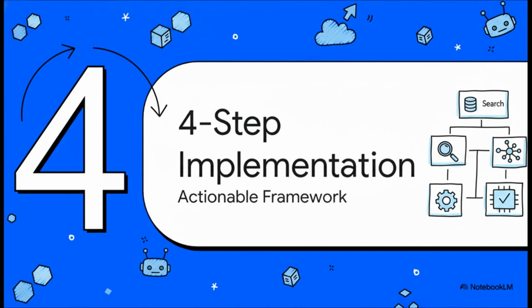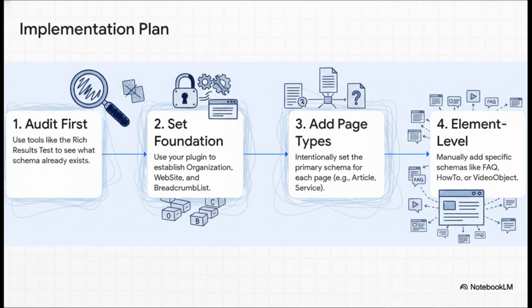Let's talk solutions. Let's move on to an actual framework you can use for building better schema that goes way beyond the defaults. And the process here is actually pretty straightforward, just 4 steps. First, always audit what you've already got. You might be surprised what's already there. Sometimes you find duplicate or conflicting stuff.